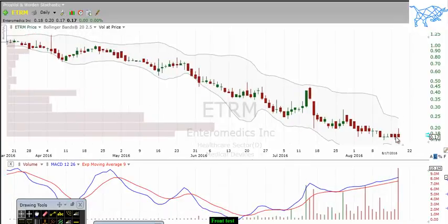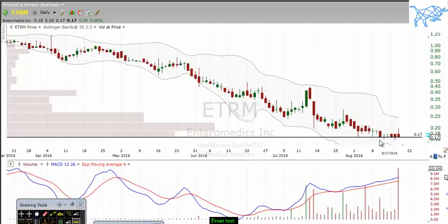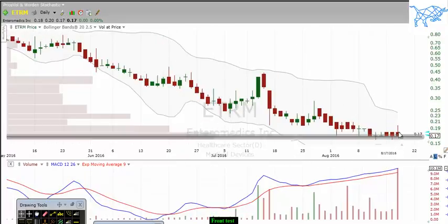ETRM, a lot of volume came into this stock today. You can see that we're holding this level about 17 cents. If you're bullish on ETRM, this is a level you really want to hold. So far, we had a gap up on some heavy volume. So most of this volume was earlier in the day, and it was a lot of buying volume, but it did not quite hold.